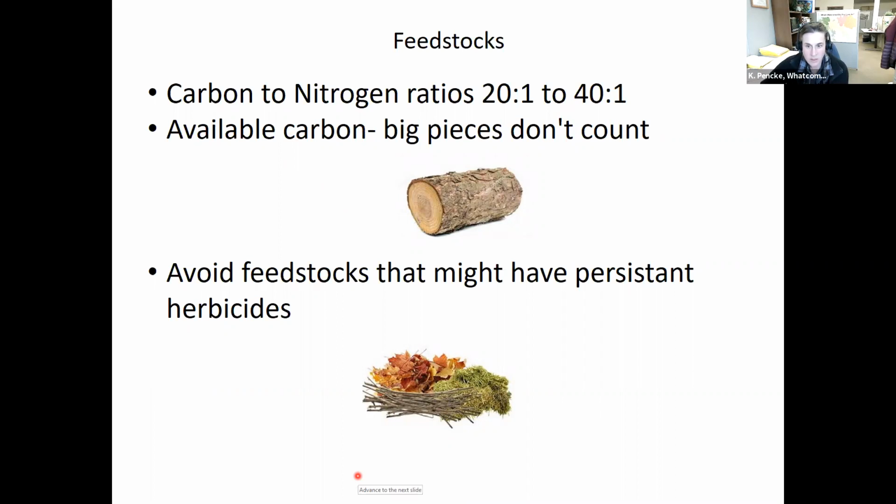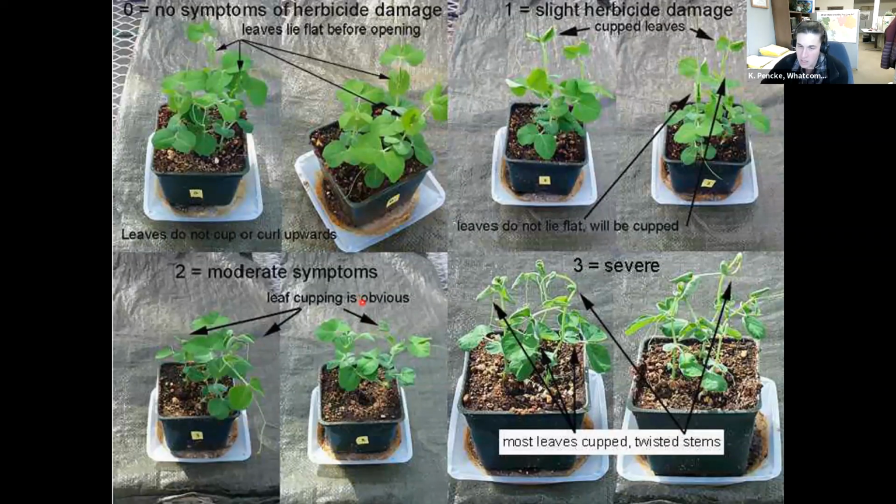And then avoiding feedstocks that might have persistent herbicides. This is, I guess, if you're using herbicide on your farm. We'll talk a little bit about aerated windrow where the farmer's composting dairy solids in order to amend annual veggie fields. And this is what they do: they take some of that compost before putting it on their field and grow out some peas to see how the peas are doing. And if they're looking like this, struggling, then they know there might be some herbicide present in the pile. Really basic bioassay that they're doing to just make sure that nothing's getting through.